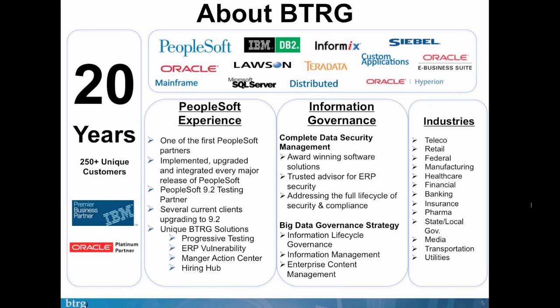We've basically worked on every version of PeopleSoft since then, and we are very involved with the 9.2 release, really recommending the upgrade to 9.2 for our clients. We're involved with the testing of that with Oracle, and we have several of our clients already moving to 9.2 with some of those projects underway. So that's sort of the PeopleSoft Oracle side of the house. And then on my practice side, where information governance, we're really focused on package solutions, creating software that augments some of what we do with Oracle and IBM.